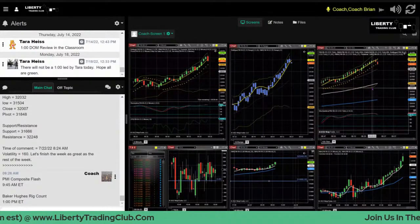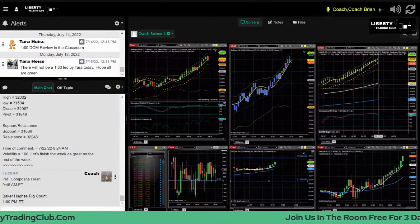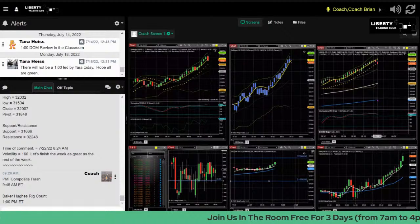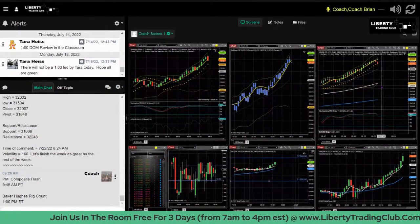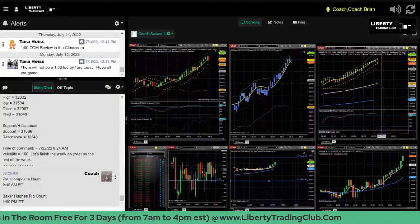Would I buy a first touch rule in this area between 75 and 24? There's your buying zone right in here. We're going to label it out here for you.